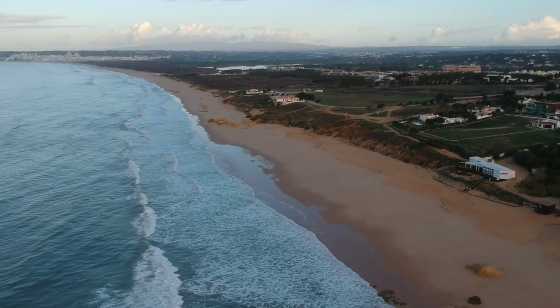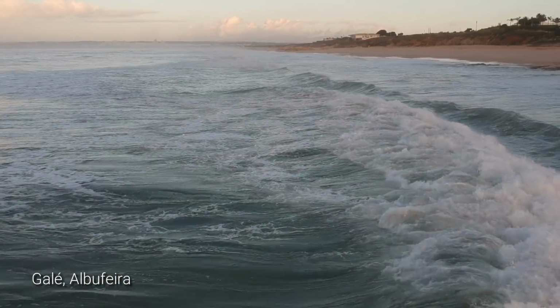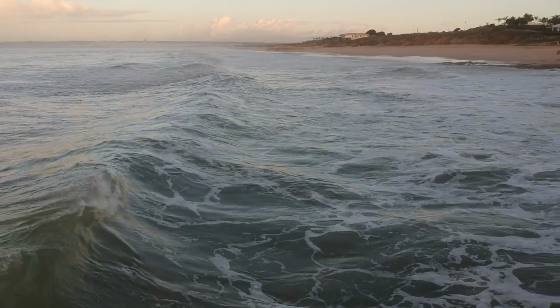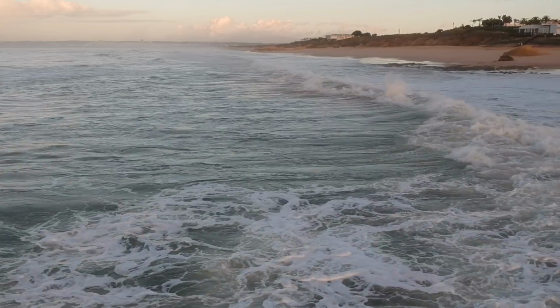So just to the west of Albufeira, in a place called Galé, which I've mentioned, is a great surf spot. It really is. It's great to learn to surf, and in the winter, it's great for intermediate surfers like myself. And I love going down there because you actually get a little bit more swell than you do down in Vilamoura and Faro. You can surf in Albufeira.